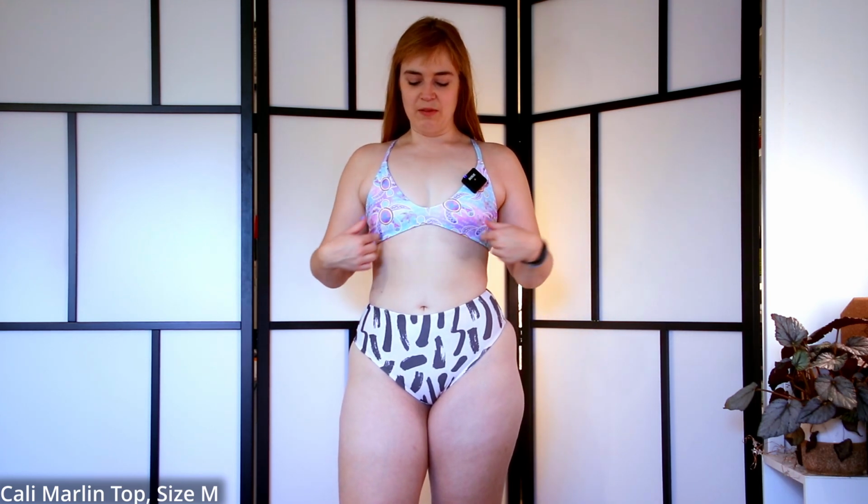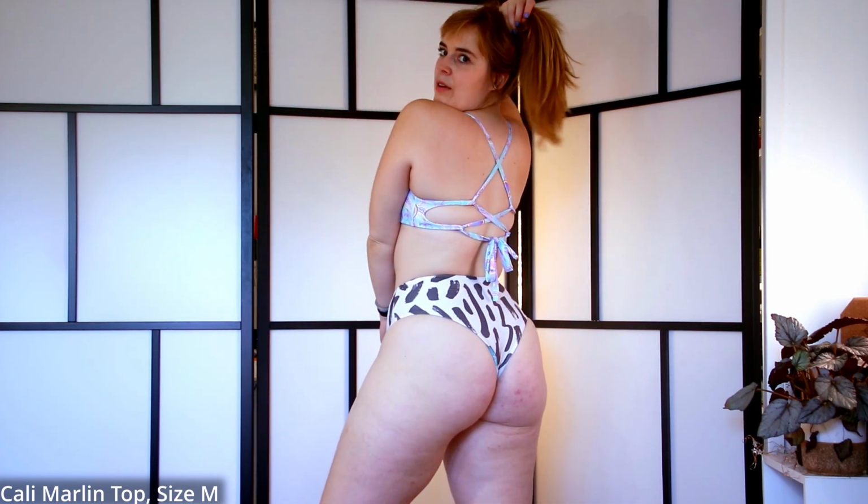But otherwise, definitely my favorite top of the ones I've tried from Moana Bikini so far. For bigger chests, I think it would still look cute, but definitely you have less coverage, so just keep that in mind. But yeah, for smaller chested ladies, I would highly recommend trying this out. I also think it's super cute how it looks in the back with the straps and everything, so I'm not mad about it. But let's see the other side.